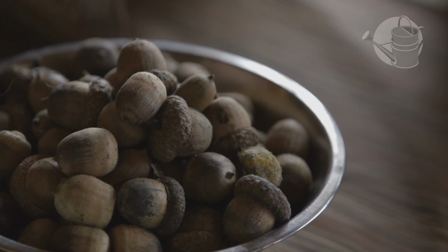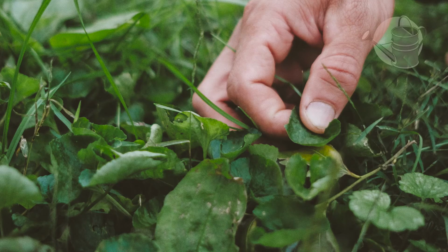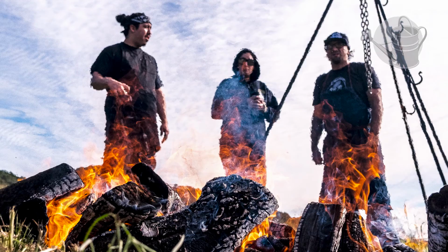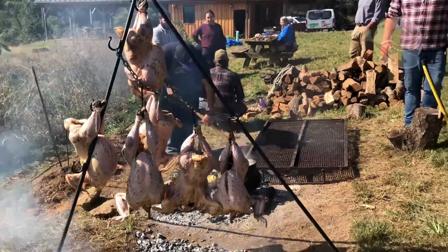Let's see. We made hickory nut milk, which is incredibly labor intensive, but well worth it. An incredible salad with all sorts of greens, with dock and dandelion and all sorts of things that we found in the fields. Hawthorn berry jelly, wild caught rockfish. It was a huge spread.